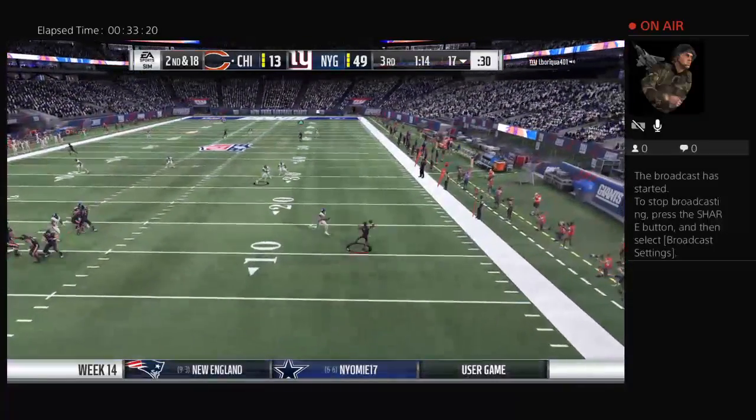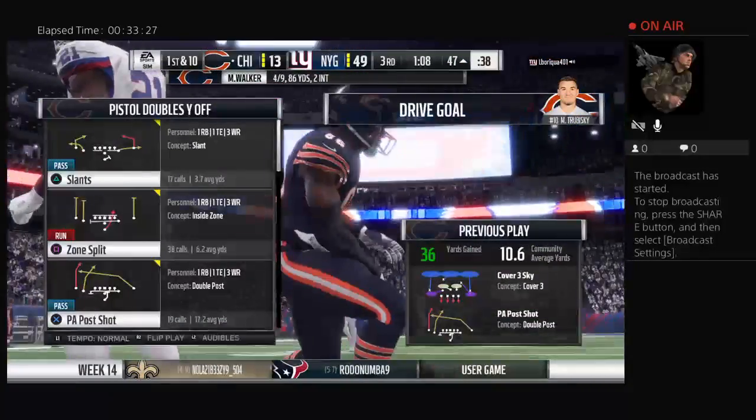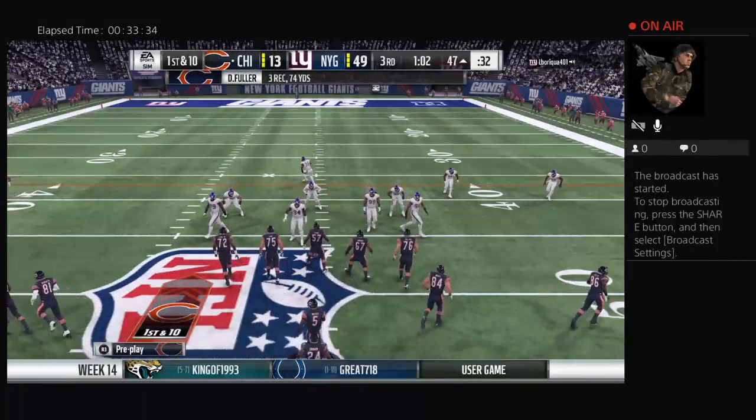Eluding the pressure right. Now on the run. He'll throw it back deep. He's got a man. Complete. And he'll be taken down, but not before he gets into enemy territory. That one goes for 36 yards.